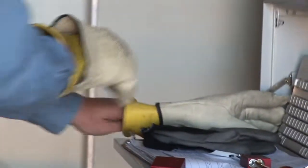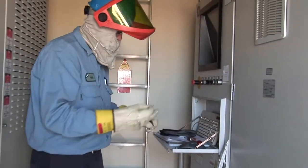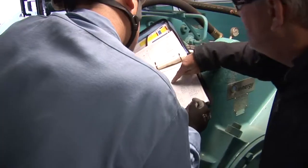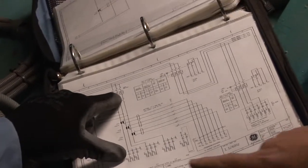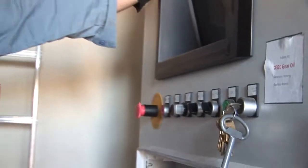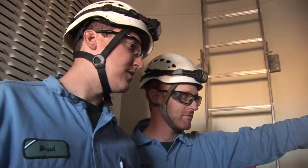Next, the employee will prepare the lockout devices and tagout devices which will be used with this simple LOTO. The authorized employee should then think about any energy which may be stored in the system and then determine the appropriate method for removing this stored energy and verifying that it is no longer stored. This is referred to as verifying zero energy. The authorized employee will then shut down the equipment in accordance with the operating procedures for that equipment.